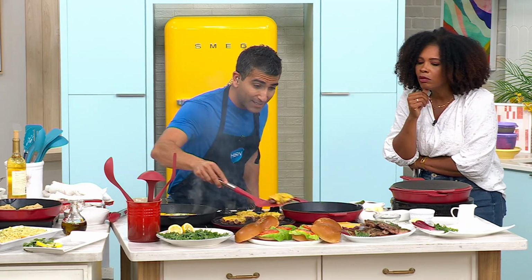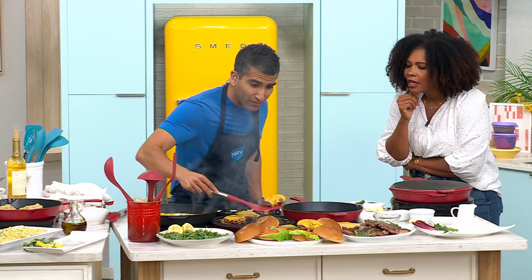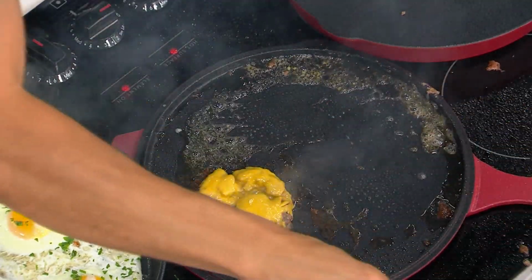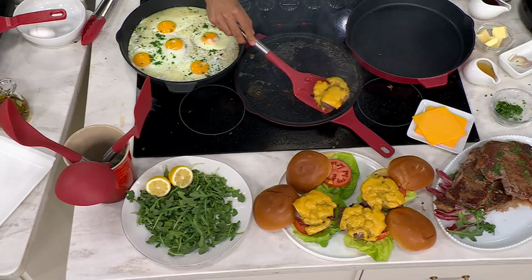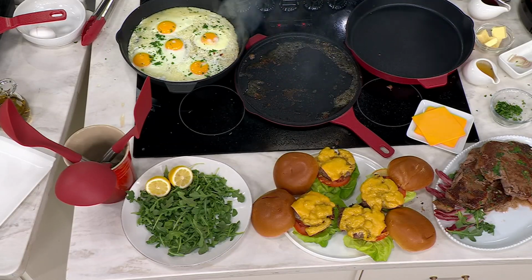Look at my cheeseburgers. The melted cheese doesn't stick. Look at the melted cheese dancing off that griddle. So you're going to use the griddle for those cheeseburgers, French toast, scallops, smash burgers. Great for pancakes. You get even color on the pancakes. And like I said, when you don't fear the cleanup, Tamara, you use the cookware.